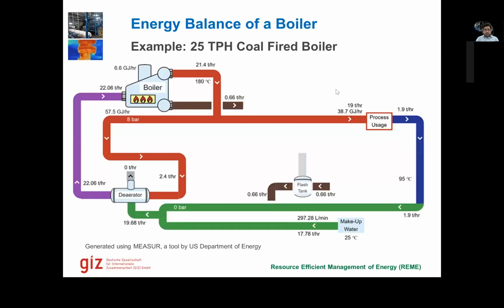This is how I developed a flow diagram of a 25 TPH boiler. You can develop this yourself pretty easily. It took me only 10 minutes to come to the point where I was able to develop it because I already had all the data available. So very easy. If we have to do it manually using eSankey or other software, it takes maybe 3 or 4 hours to do it.